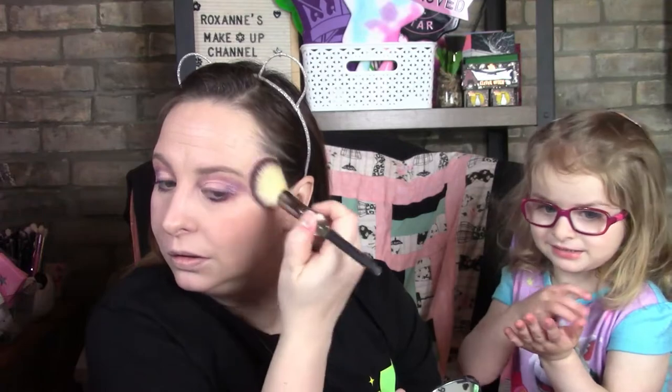Wow. So I am going to go in with my It Cosmetics brush. This is a gorgeous blush. And look how natural that looks. At least it does to me. Maybe it doesn't to you, but it does to me. And I love the brushes.